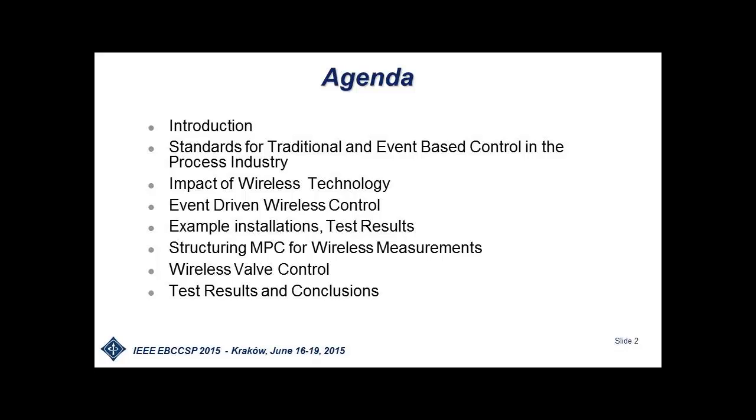Then I'll be talking about the impact of wireless technology on how we do control and give you some examples of how that has been addressed. Looking at model predictive control, how to incorporate wireless measurements into that. And then looking at the future, which would be wireless throttling valves. That's something that we're currently working on. So it's an evolving kind of thing, this whole world of wireless, and I'll be touching on each of those things.